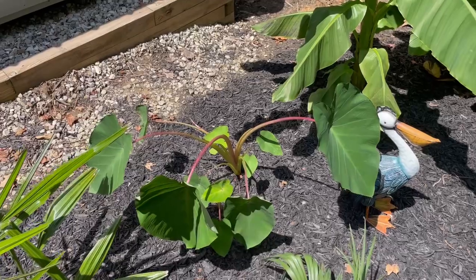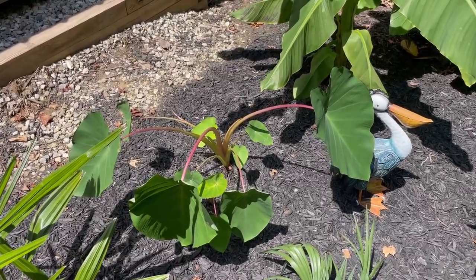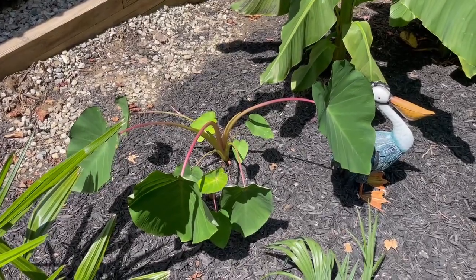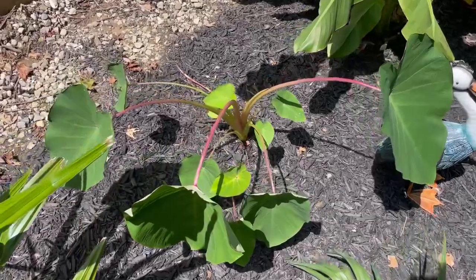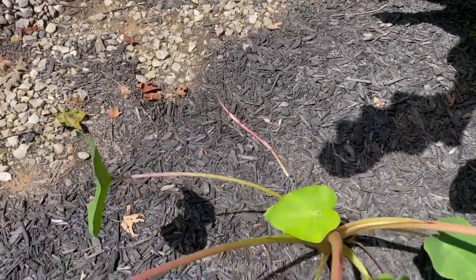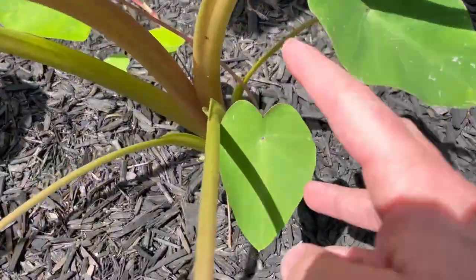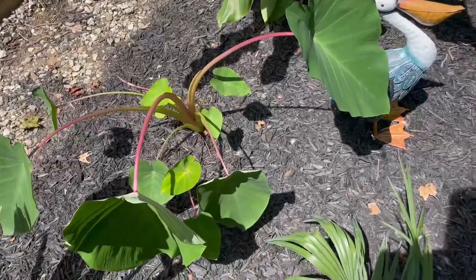I have 3 of these. They are pink China calicasia elephant ears. These are supposed to be cold hardy to this area. And so I'm gonna leave them in the ground. You can see this one's already spreading out there. And actually this is a new one as well, right there. So, and they're all spreading. So this is really cool.